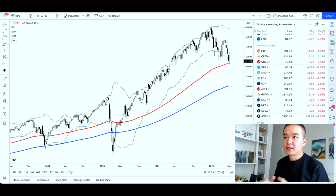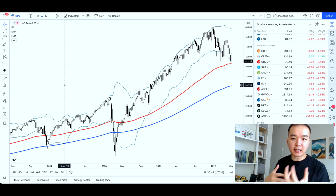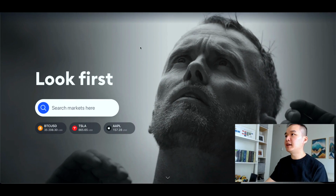So number 19, this chart you see right here is a website called TradingView.com. Now I'm not affiliated with this website, but this is one of my favorite websites when it comes to technical analysis. It's quite comprehensive, so I'm going to show you how you can set this up and get it for free. And what you do is you go to TradingView.com, and then you're going to arrive at this page.